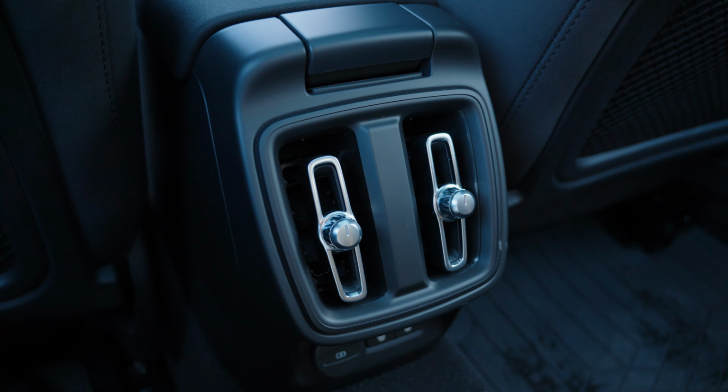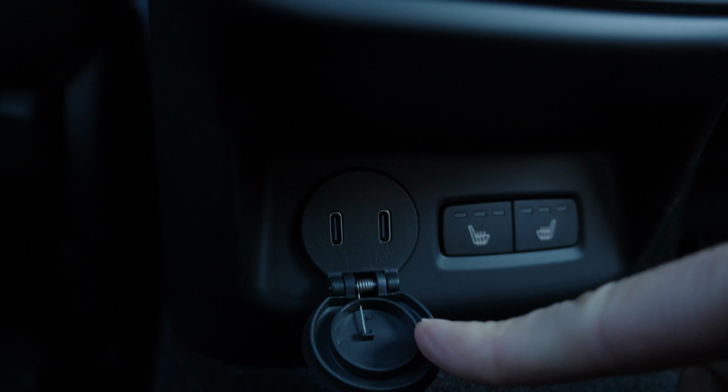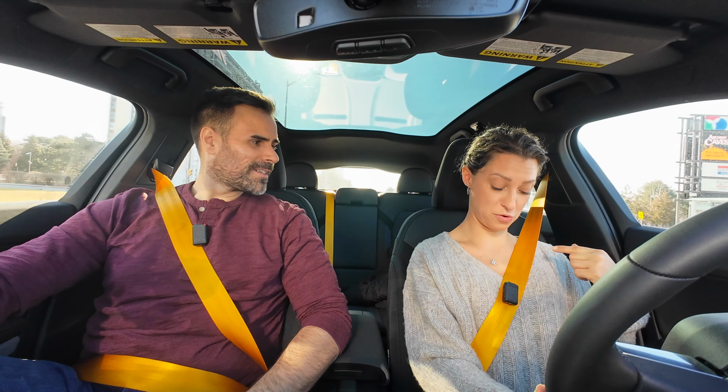I do like the fact that they have these fancy schmancy vents in the back. Yeah. You do get some, obviously, Type-C ports. I am liking the yellow seatbelts. They're actually gold. Gold. I love gold. And so they're not yellow.